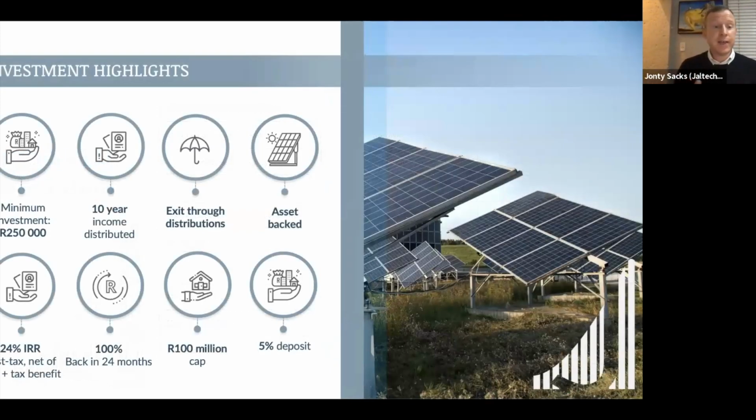In summary, in terms of the investment, our minimum is 250,000 Rand. It is a 10-year investment. You are exited around the 2-year mark. You are exited through distributions and the refund that you receive from SARS. The underlying investment is asset-backed. Your return as a high-income earner is 24%, which includes the tax benefit. It's after fees and taxes. We're looking to return 100% of investors' capital within 24 months.